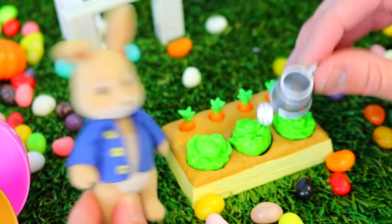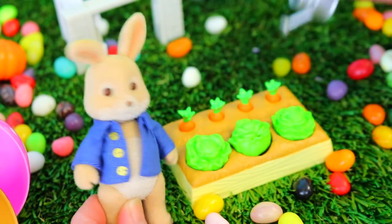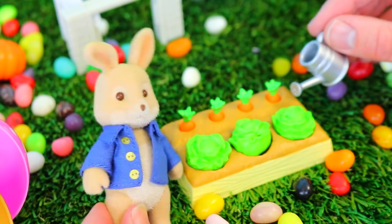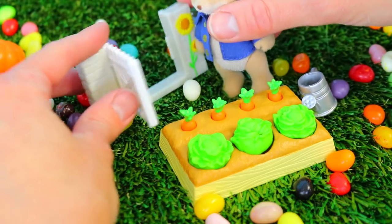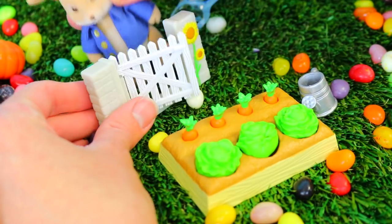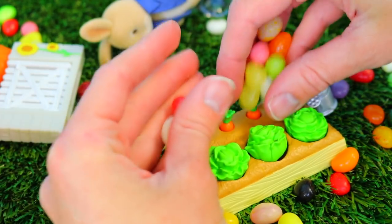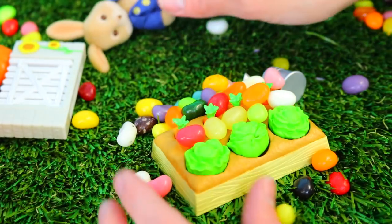And then, of course, to grow your veggies, you need some water. And Bunny needs some sunlight. Seems pretty sunny in here, right? I don't know how you grow jelly beans though. Oh well. And then here's your gate. So we got a nice little sunflower here. Oh, that does open and close. Yay! So let's go out. Let's take some jelly beans. I love jelly beans. No. Anyway, let's put jelly beans in the garden. There we go. Now that's a good garden there.